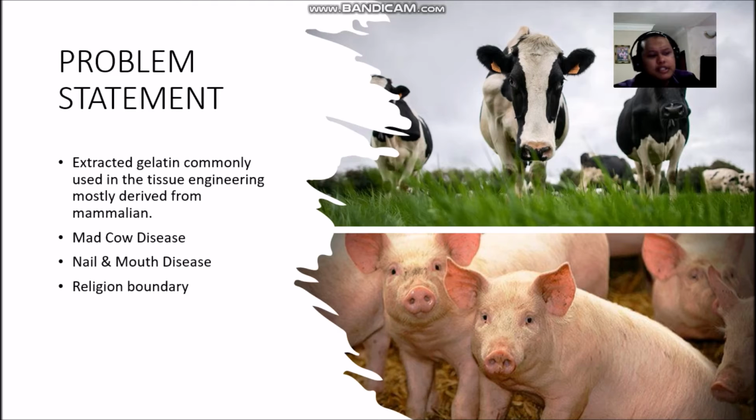And there is a limited source of bone supply to the industry, and this has become a global crisis with the high demand of bone treatments around the world, especially people in the golden ages.